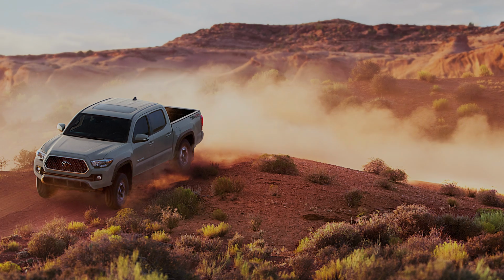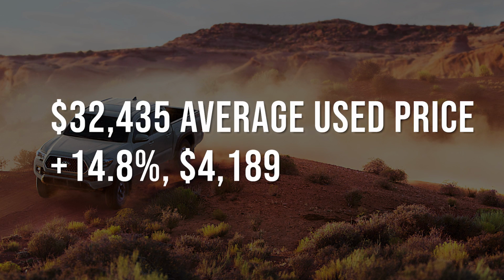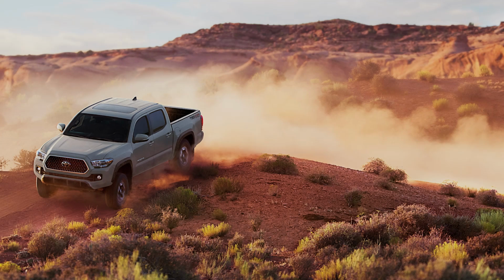Number 5 is the Toyota Tacoma. Now this is one of the best-selling midsize trucks out there. Usually holds resale value really well, and even that one has seen a price increase. It's up about $4,200, up almost 15% year over year. And that's pretty incredible because a lot of people complain to me about how expensive the Toyota Tacoma is, and they just end up buying a new one because the used prices are so high. So there you go. More fuel to the fire for that argument.